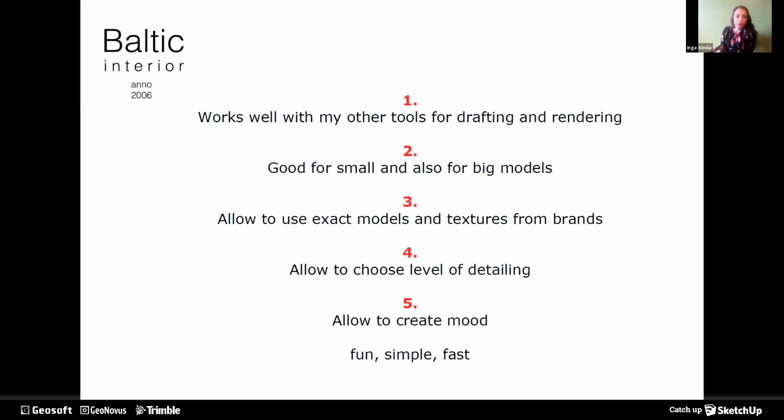And the third reason is that SketchUp allows me to use exact models and textures from brands, because I think it's a bit dumb to reinvent the bicycle if we have a good bicycle already. For example, I use a lot of models from Grohe or Hansgrohe, Axor. Yes, it's detailed, very exact versions of the real product. So it works very nicely with SketchUp, and I can produce exact and precise models with it.